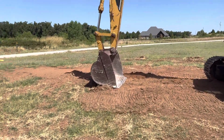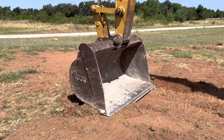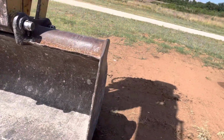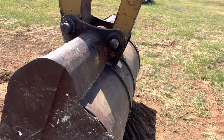Like I said, it does include two buckets. This is a good one for sand or for getting mud out of the pond. Also has that 28-inch bucket, which we'll check out here in a minute. That'd be fantastic for digging in harder surfaces like dirt, rock.